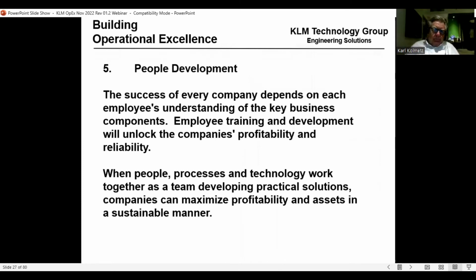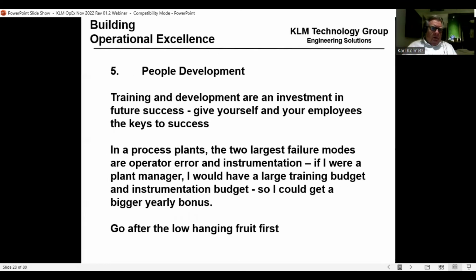People development. The success of every company depends on each employee's understanding of the key business components. Employee training and development will unlock the company's profitability and reliability. When people, process, and technology work together as a team, developing practical solutions, companies can maximize profitability and assets in a sustainable manner. Training and development are an investment in your future success.